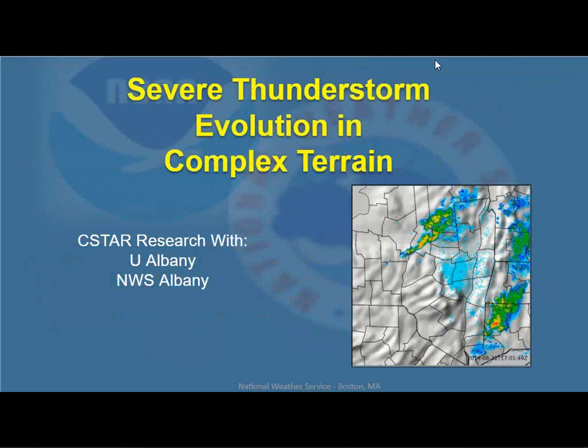And so the first Seastar, actually, Joe mentioned the Seastar projects, and one of the first research projects that we are involved in is this study on severe thunderstorm evolution in complex terrain. What we mean by complex terrain is basically we have a lot of relief. We have valleys and hills nearby, and that tends to affect the severe weather environment. So it's good to have that understanding of that environment as it pertains to severe weather.